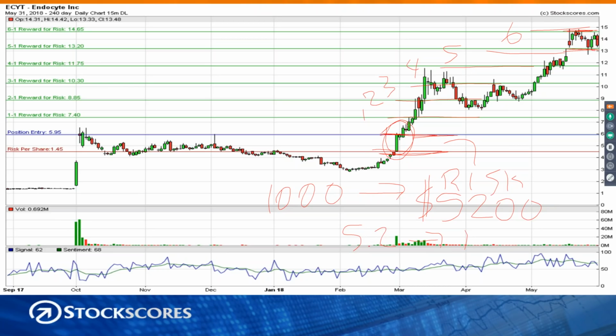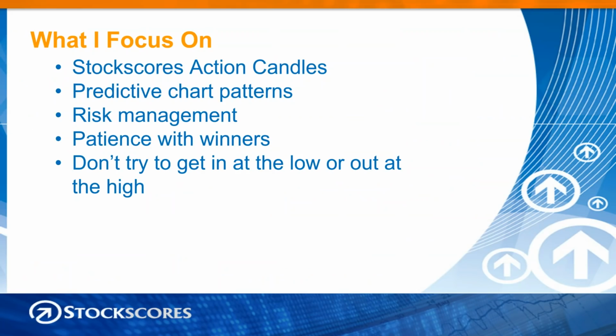That means that this winner pays for 5 losers. And that's how we make money, even if we are only right 44% of the time. Because we have bigger winners and relatively small losers. And that is risk management.